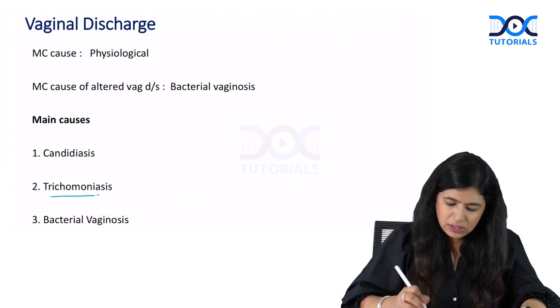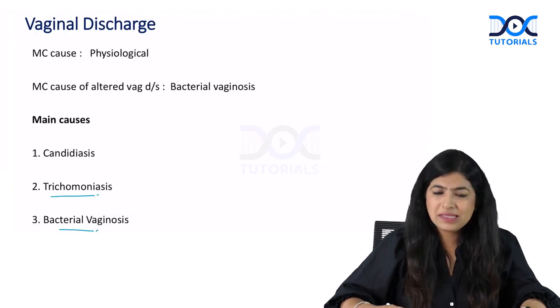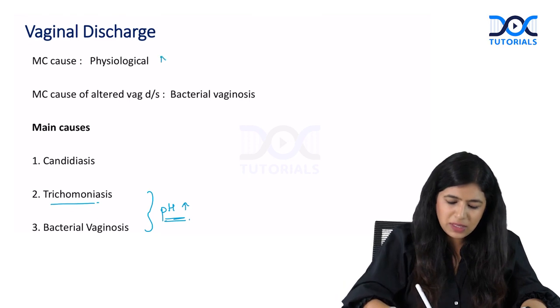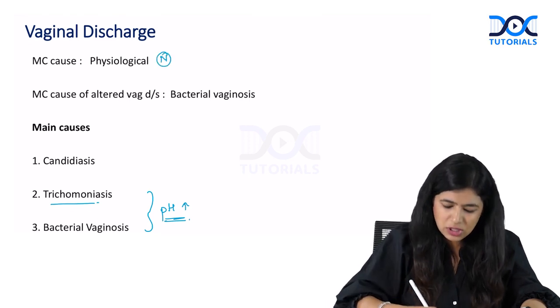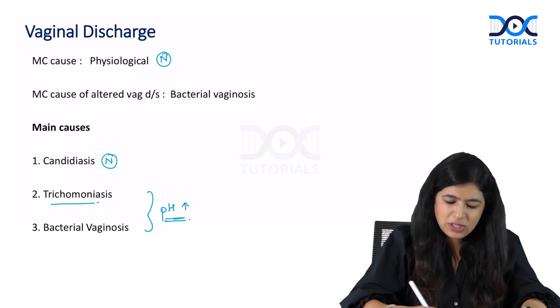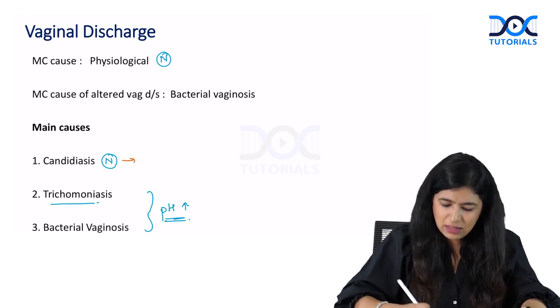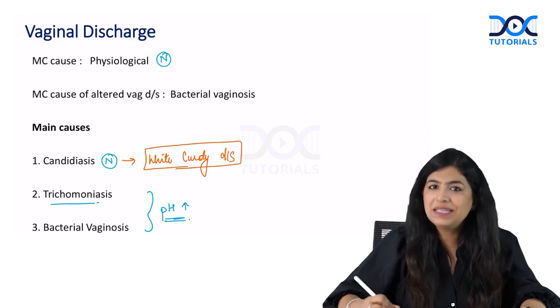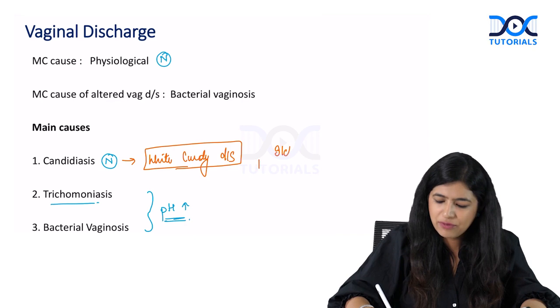Why? Because in the other two causes of vaginal discharge, let me just show you here, which is trichomoniasis and bacterial vaginosis, the pH of the vagina increases. So pH is normal here, that is in physiological discharge and in candidiasis. Now, if a patient has candidiasis, there will be a white discharge, but it will be curdy.